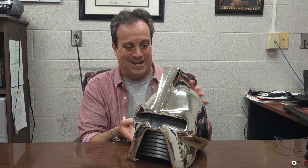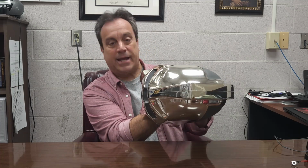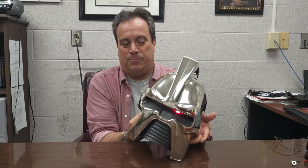But I did want to get the helmet, and of course it's off right now, but let me go ahead and look under here. There's a little switch in the back, and I'm going to take a still picture of the inside, and there it is, complete with working eye electronics. Isn't that a thing of beauty? That is awesome. This is one of the pieces I really wanted, and I got this way back in 2009, believe it or not.